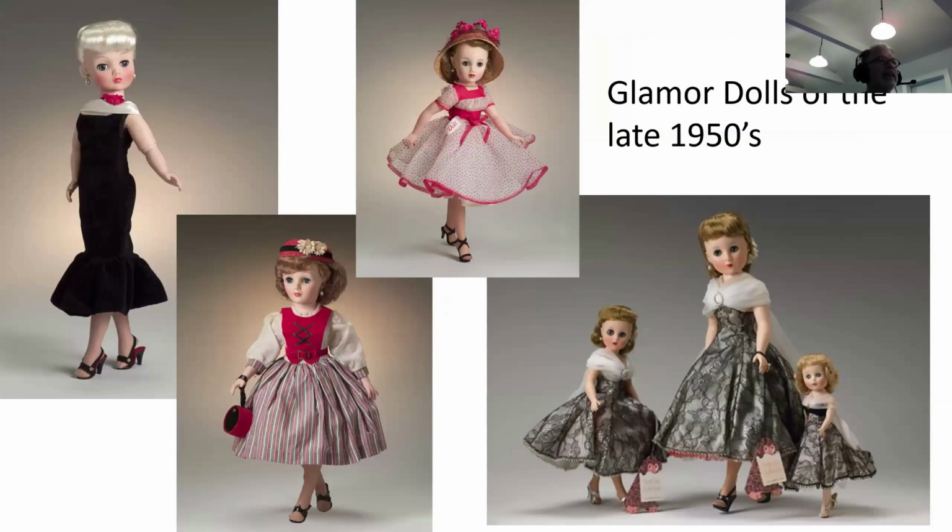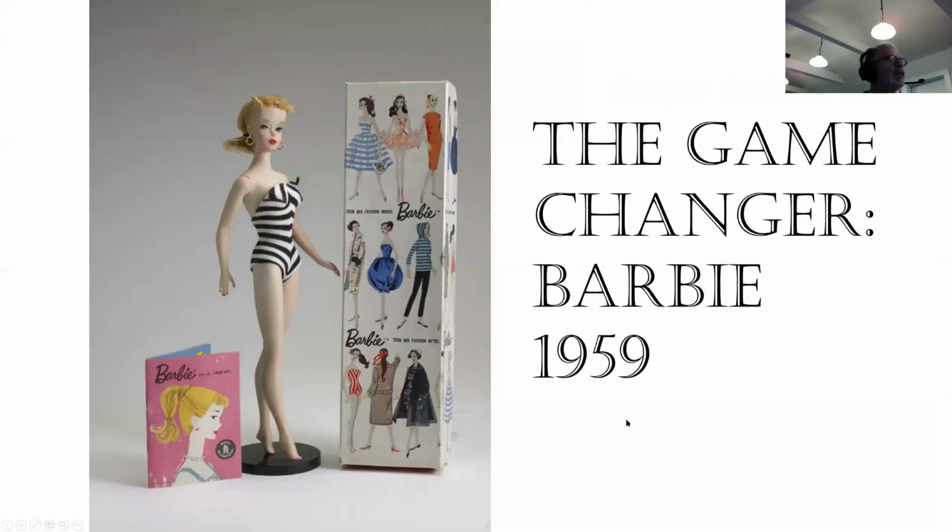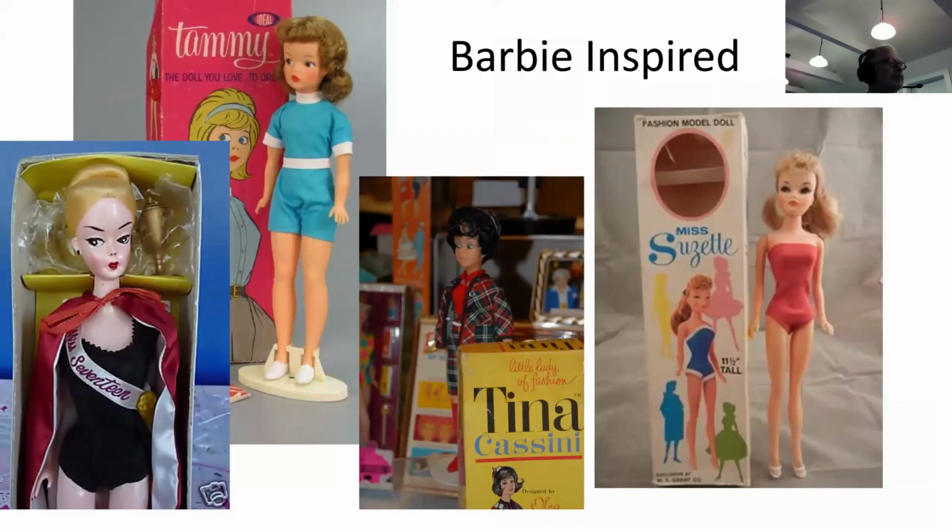Glamour dolls of the late 50s. This happened very quickly. There was a flood of these, and then Barbie happened. But some wonderful dolls. You have, of course, Miss Revlon from Ideal. You have E.G.'s Little Debutante. You have Horseman's Cindy, and then you have a grouping of dolls from American Character. Of course, then Barbie in 1959 really just stopped all that. She came in, and all other fashion dolls were all but over.